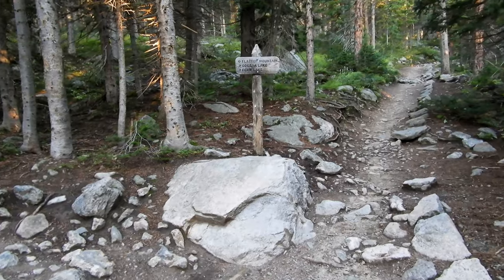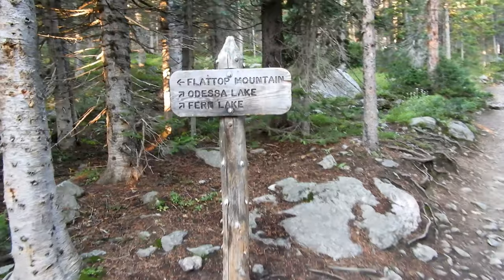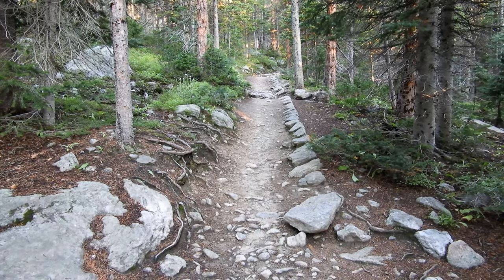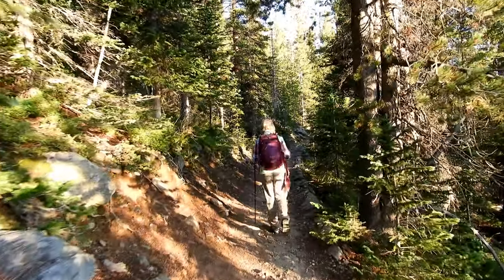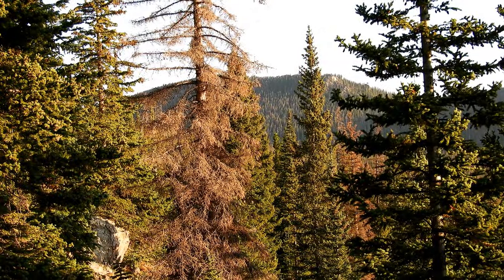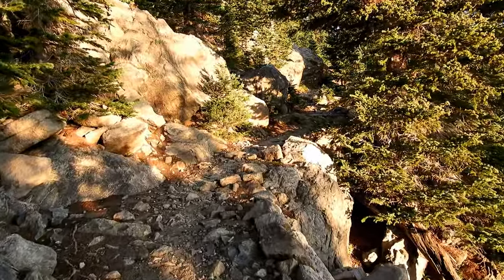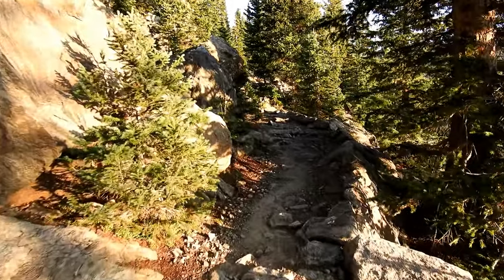Within 30 minutes, we're now up here to the third trail split, where we want to stay to the right and head over to the Odessa Lake, Fern Lake area. Looking out there to Mount Wuh, and I'm loving this trail so far. Real pleasant, nothing crazy, and it's really pretty.